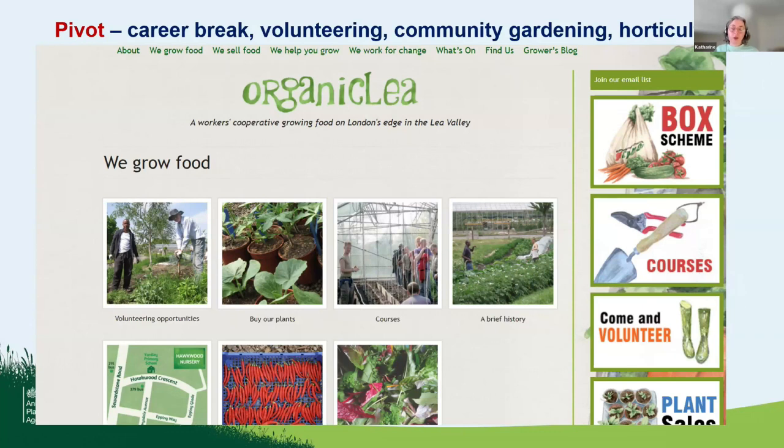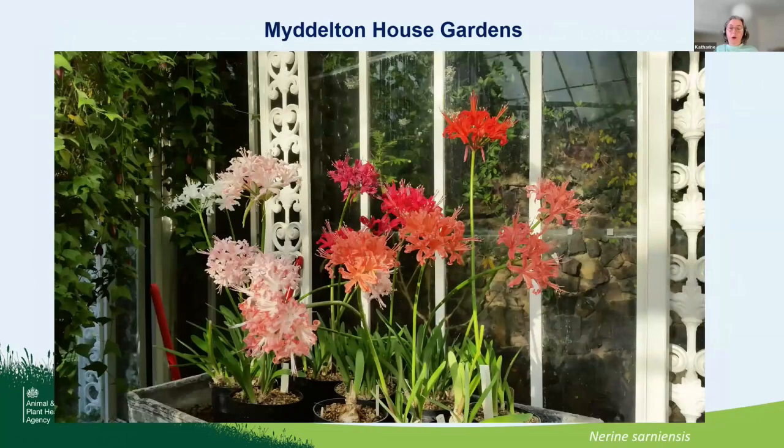I pushed ahead to train full-time in horticulture level 3 courses at Capel Manor College, studying for City and Guilds and RHS qualifications, and moved on to the Historic Botanic Garden Training Programme, working at Myddelton House Gardens in North London. This was my first experience of working in a glasshouse, and I was hooked. It also introduced me to pests and diseases and integrated pest management. I also developed a bit of a thing for nerines and tender plants generally.